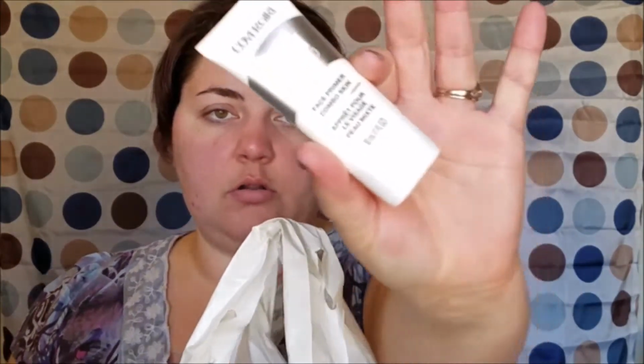I didn't get a new primer because I have 87 million primers. So I've already gone ahead and washed, moisturized, and primed. I primed with the CoverGirl True Blend Face Primer in combo. I've been really enjoying that. It's a good primer, so I've got that on and I'm letting it dry a little bit, and then we'll go in with the rest of our stuff.